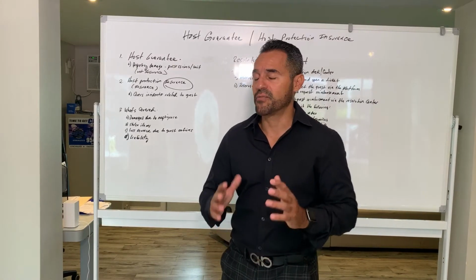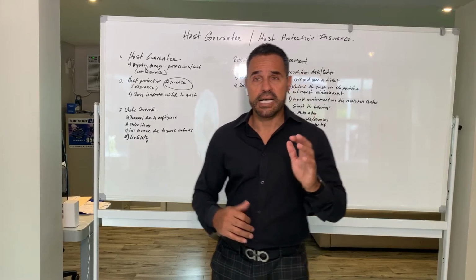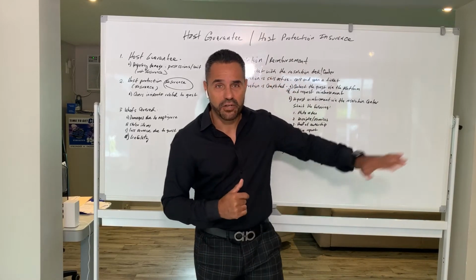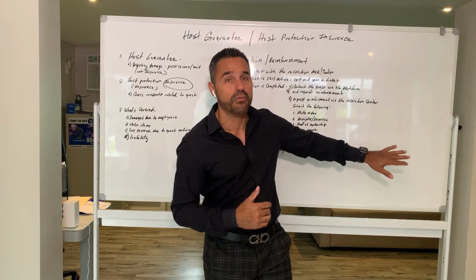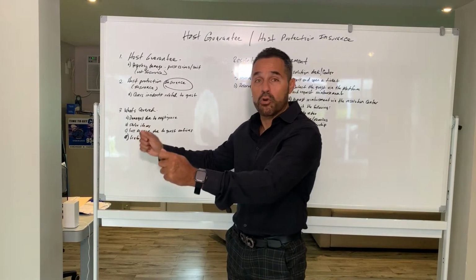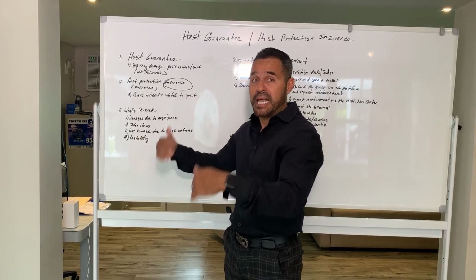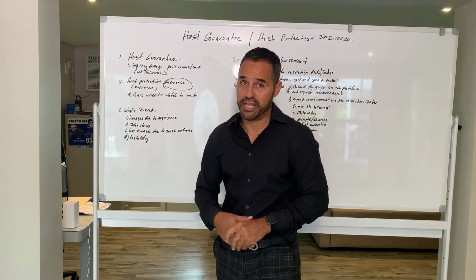Another example that's very common is picture frames. I don't know if you noticed, but when you go to a hotel, the picture frames in the rooms are screwed on. You can't move them, okay? So in your house, if you don't do the same, if you just hang them like normal people do, and they fall and they break, most likely you will not get reimbursed for that.